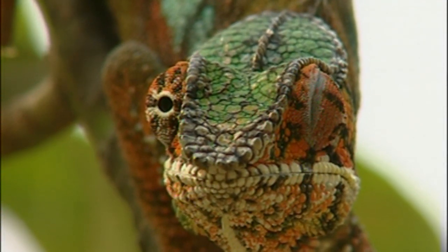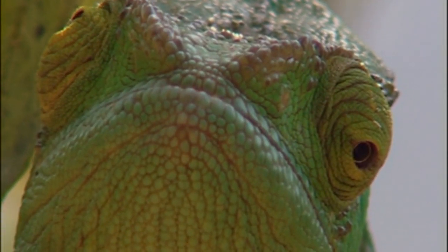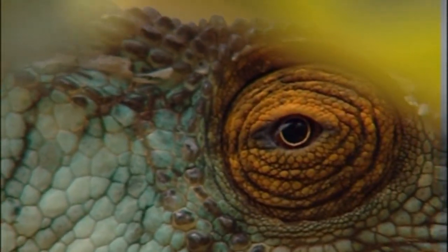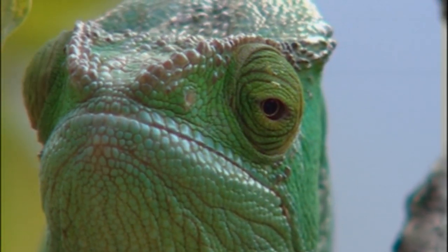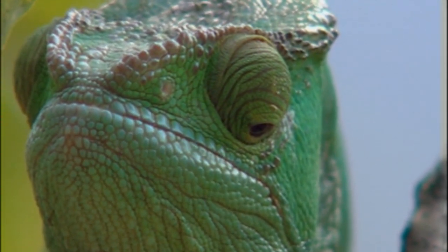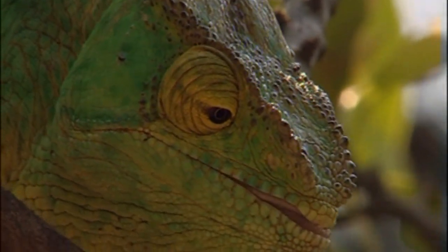The chameleon's most amazing feature is its eyes. They are normally independently rotating. That means chameleons can literally look in two directions at once. It can search for prey while still keeping one eye out for predators. But once the chameleon spots its dinner, both eyes focus in and its long, sticky tongue goes in for the kill.